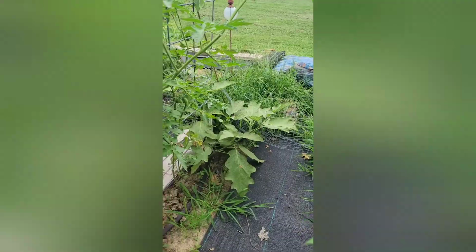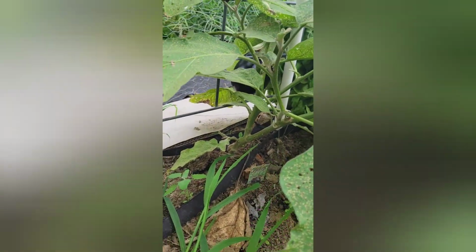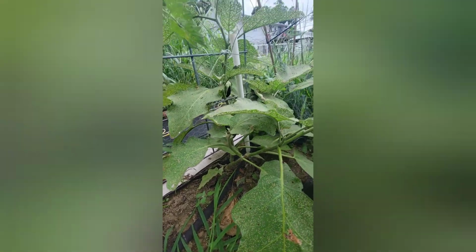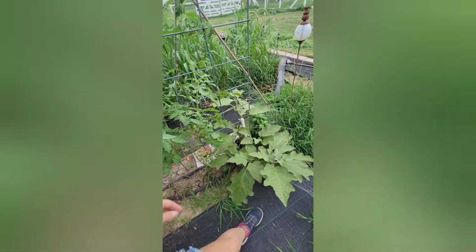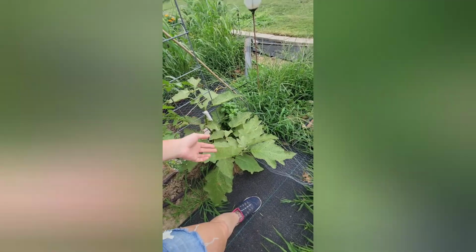My eggplant. Eggplants are definitely going in the raised beds next year. I thought they were going to be taller, but it did not turn out very tall. But I got 2 more on there. I've already picked 2. Yeah, I really didn't need to trellis this, and it's getting eaten up by something over here.